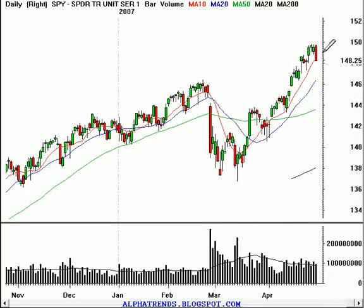We did see some selling today for the first time in quite a few days. So we had the first real little pullback from this rally. The S&P 500 spiders lost $1.27, or about 0.85%, but no damage done to this uptrend at all. You can see that it pulled back right to the rising 10-day moving average.